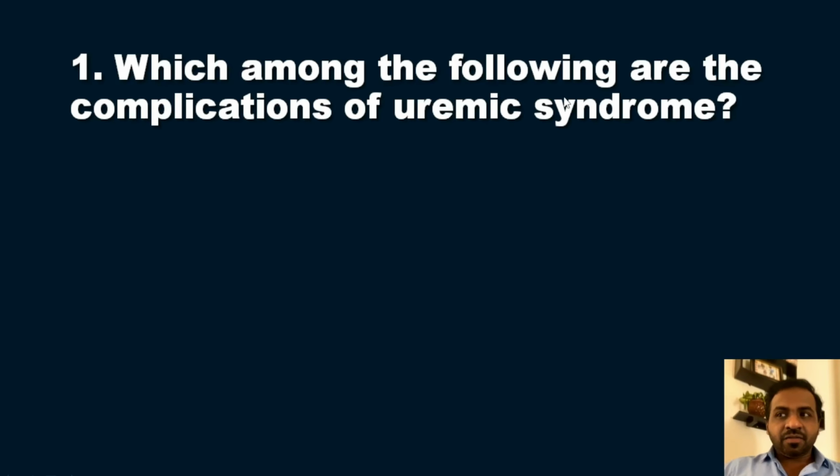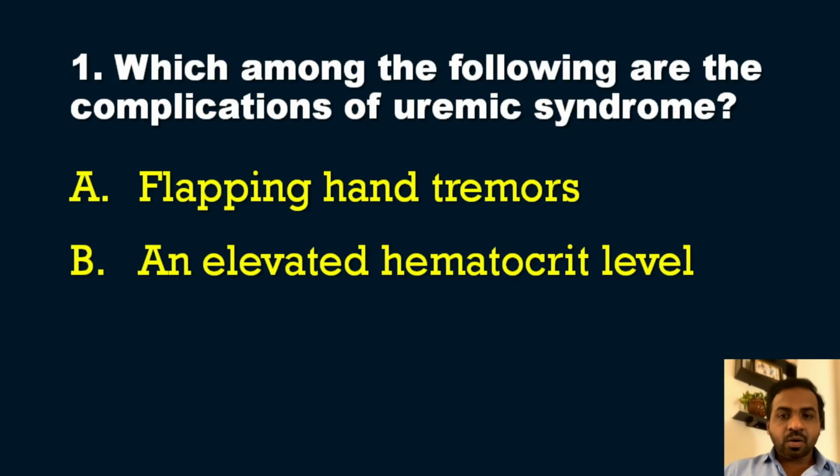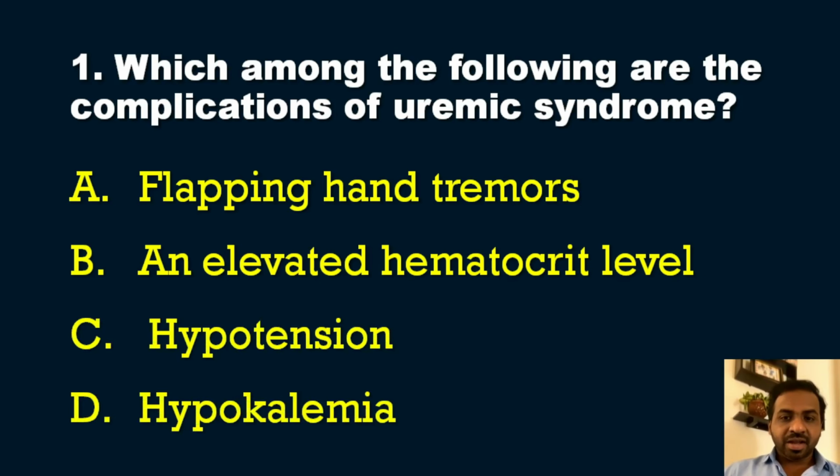which among the following are the complications of uremic syndrome? So here the question is regarding the complications of uremic syndrome. The options for you are: option A, flapping hand tremors; option B, an elevated hematocrit level; option C, hypotension; and option D, hypokalemia.